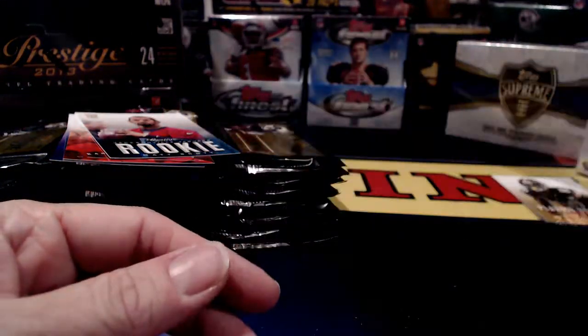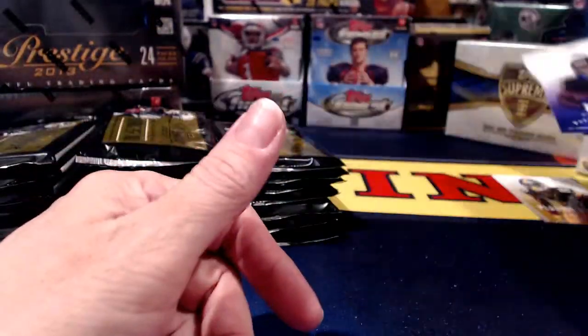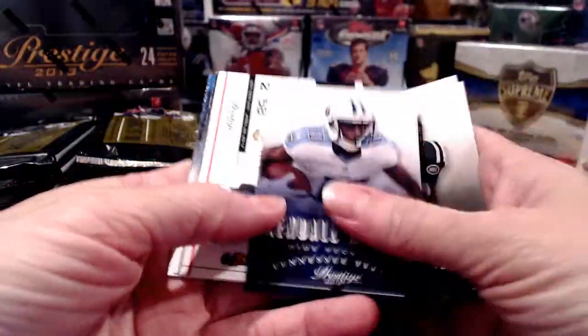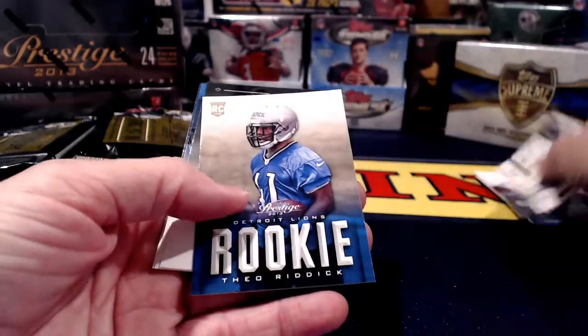Stars of the NFL insert for the Browns. Those are not numbered as far as I know. I don't remember seeing any of those die cuts numbered before, which is not to say that they're not. We'll still check them as we get them. Draft ticket, Montee Ball.